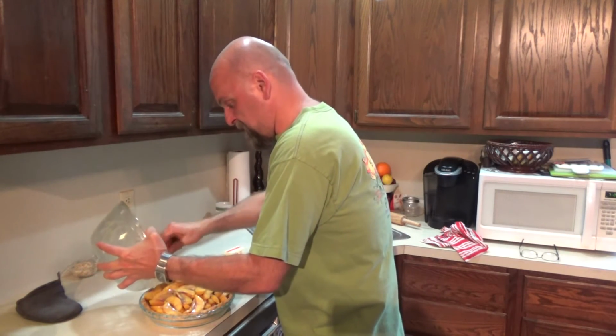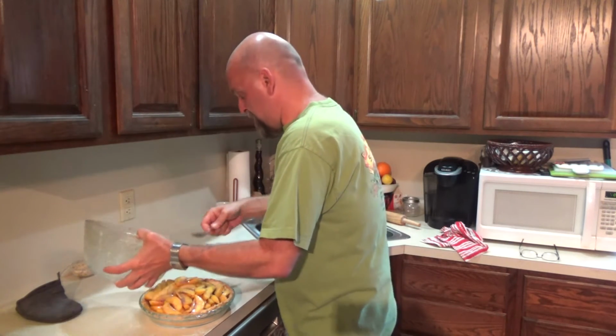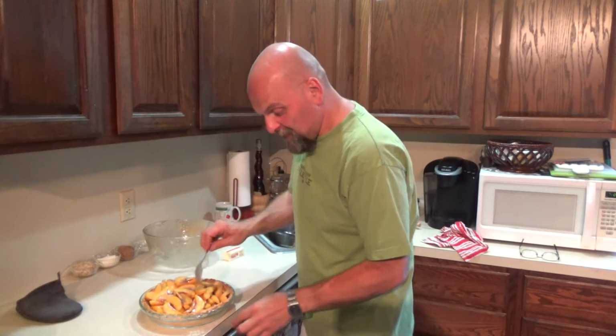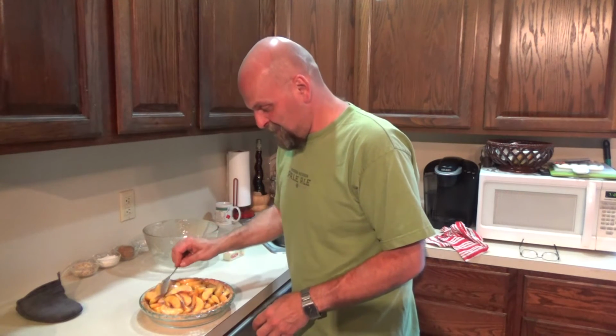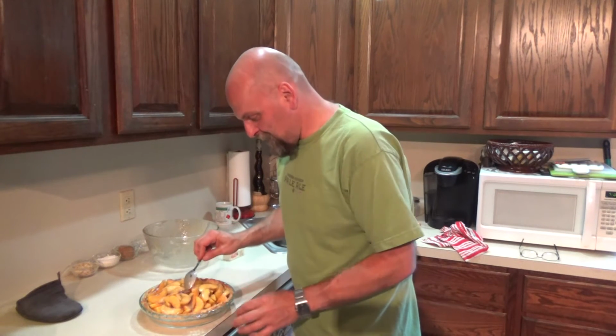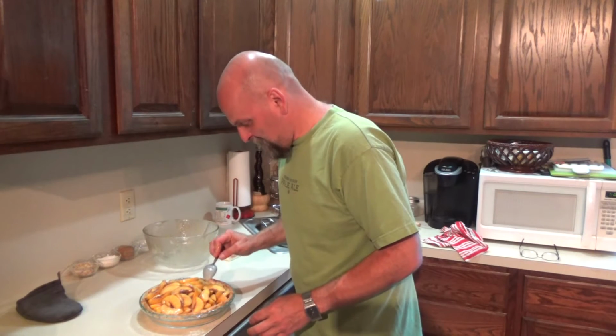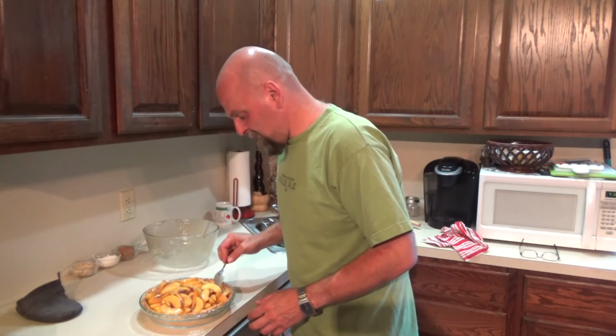Now, you'll see when it comes out of the oven later that I was practicing my little fancier pie crust. It's better, it's got the little crimp thing, but still not what it should or could be. You know what I mean? So I'm just going to lay those together.